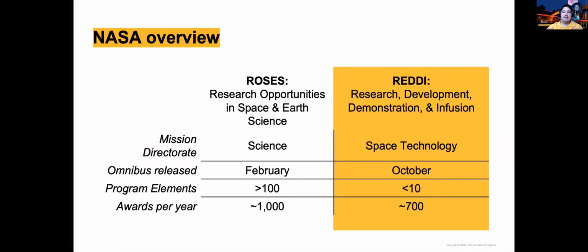The Science and Space Technology Directorates both release omnibus bills. Science is called Roses, Space Technology is Ready. They release a solicitation once a year that gives the guidelines for the rest of their solicitations for the rest of the year, which are called appendices. So the ECF is an appendix to Ready for space technology. Roses is very science-based, hence it's coming from the Science Directorate. Ready is more engineering focused on the technology side. You can see the background on how those operate there. And now I'm handing off to Scott on the next slide.